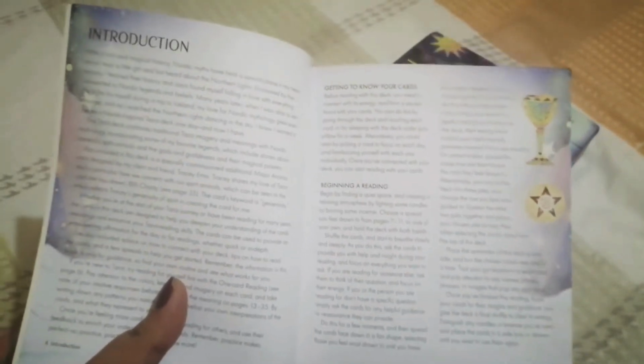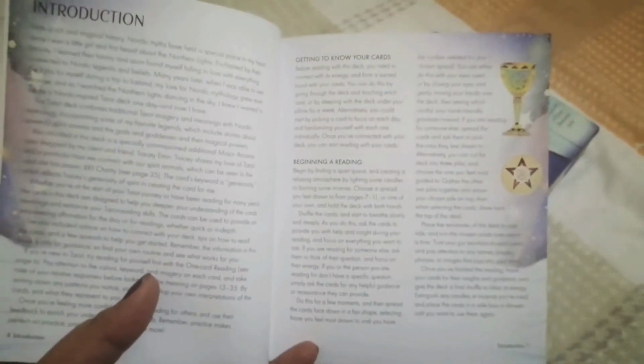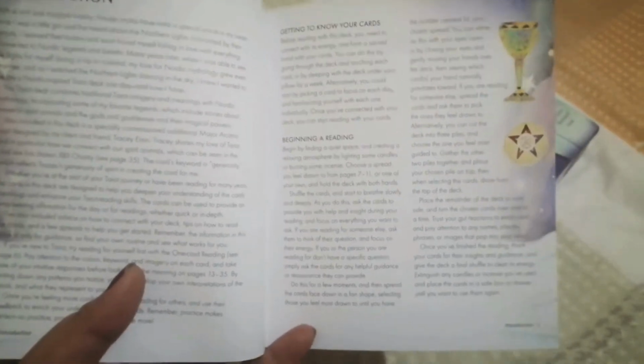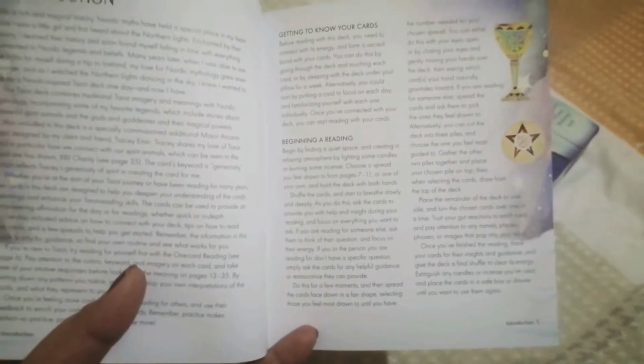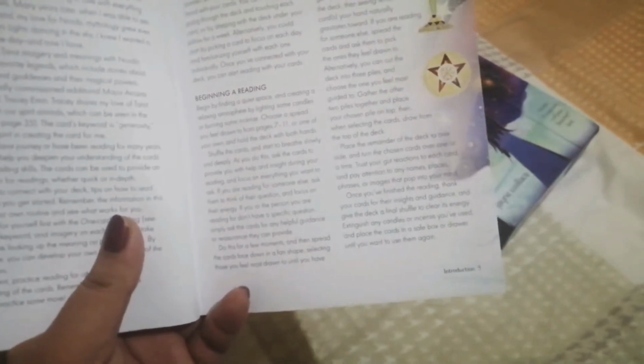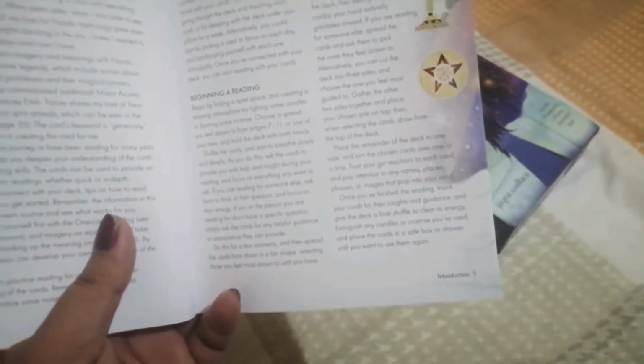Alright, so Jayne Wallace is telling here that she learned about the history of Nordic myths, and she fell in love with everything that's connected to Nordic legends and beliefs. And then I think this is what inspired her to do this deck. And so the tarot deck combines traditional tarot imagery and meanings with Nordic mythology, incorporating some of her favorite legends, which includes stories about powerful spirit animals and the gods and goddesses and their magical powers.